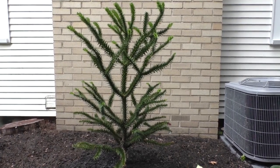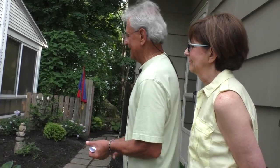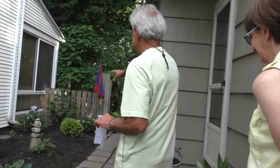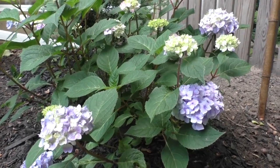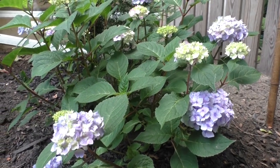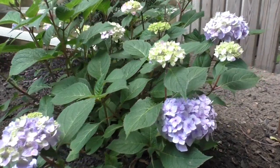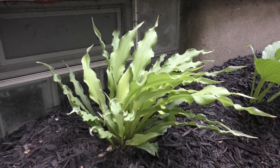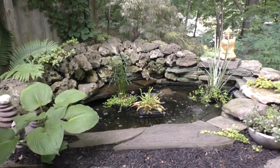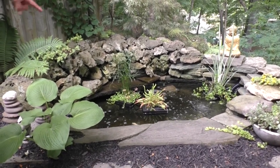It's normally something we overwinter. We planted it last year. We had a mild winter and it made it. As we proceed forward now, we have the hydrangeas that are popping, as well as just a different type of hosta, which is a curly fry hosta. And now we'll proceed into the backyard then to tour, starting with our koi pond.